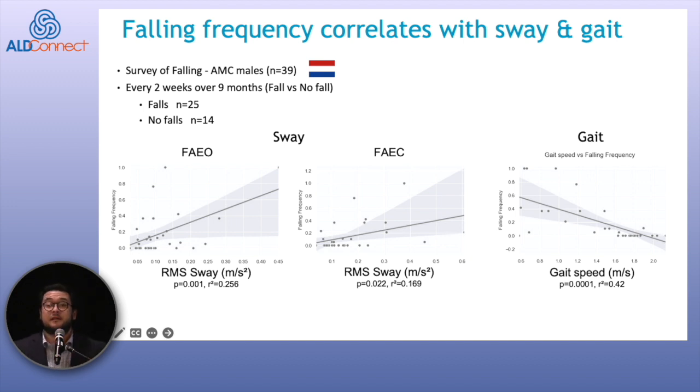And then we said, does that correlate with how much you sway? And so that's what we see here. On the bottom left, we've got the paradigm. Again, this is feet apart, eyes open. Next to that, feet apart, eyes closed. So yes, the amount that individuals fell, the frequency by which they fell correlates with this derivative RMS sway.